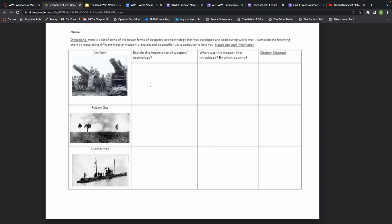And then I'd like you to include when this weapon was first introduced, and by which country. It might be tough to find some of that, but try your best, do a little bit of research into it. And once you have that, make sure you cite your source. If you find it online, make sure you cite in MLA. You can find out on the homepage how to cite these sources.